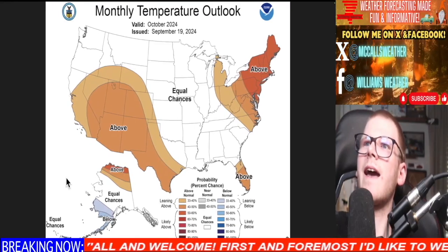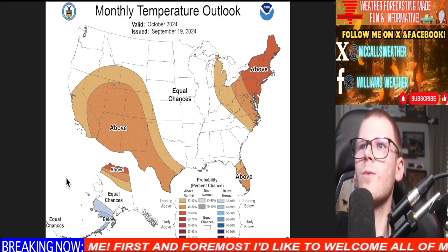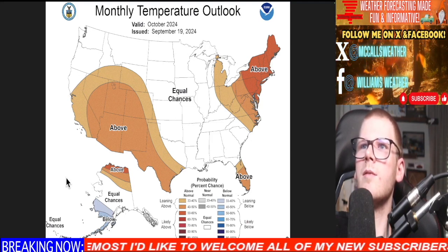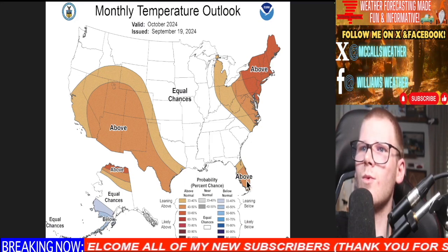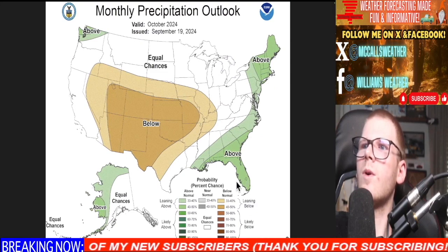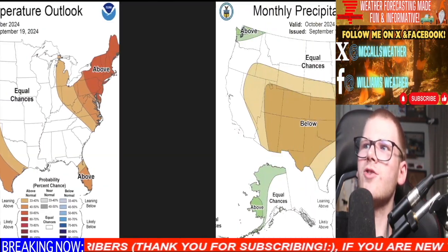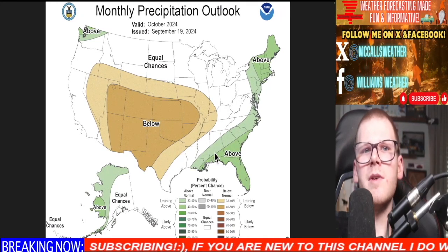As we take a look at the monthly temperature outlook by the Climate Prediction Center, they're showing us that much of the southwest and northeast is going to be above average, while the rest of the country is going to be a little bit normal as far as temperatures go. Now down by Florida, it's going to be above average as well. So basically, prepare for what could be a dry and a little bit warm October for really much of the country, but for much of the southeast, northeast, northwest, could be a little bit soggy.